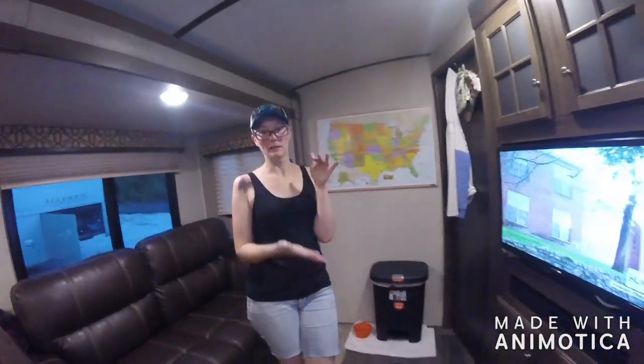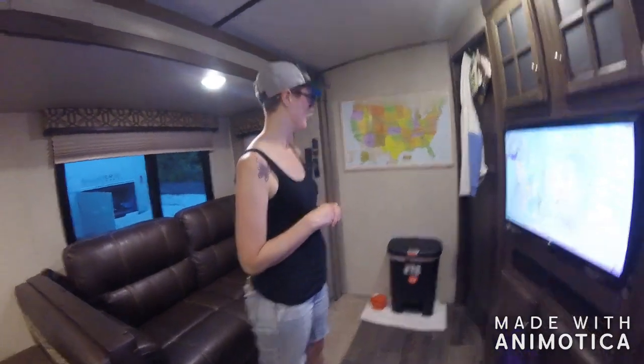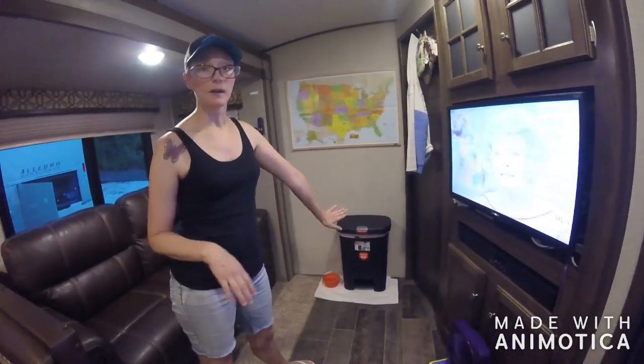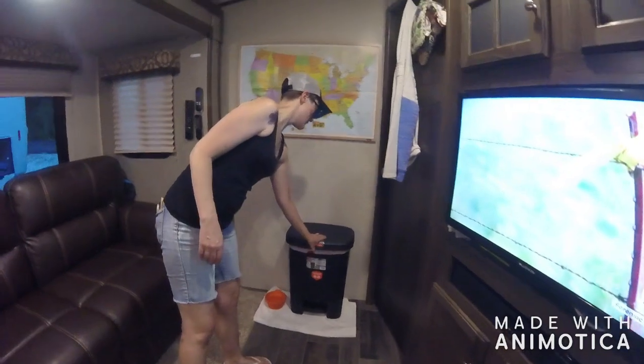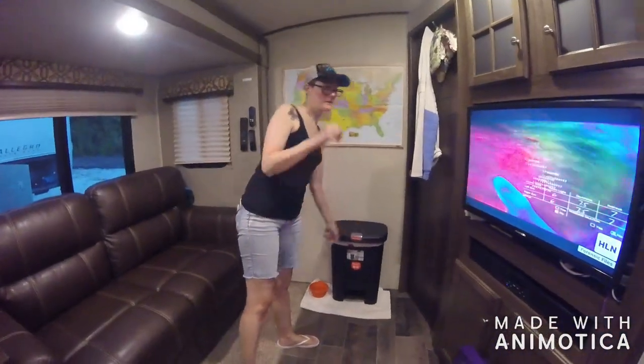And we've gone around and around about a trash can. We started with a little teeny tiny one, trying to put it over there, and it just didn't work. It filled up like 5 times a day. It was just crazy. So we actually just went ahead with the bigger one, and it fits over here with the dog. Cool thing about it is the lid locks, so the kids or the dogs can't get into it. So that's been really awesome.